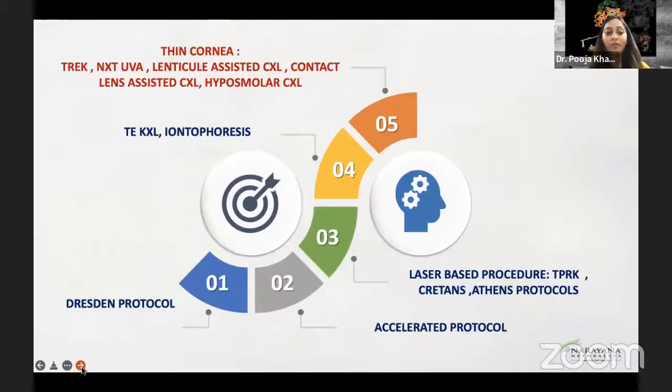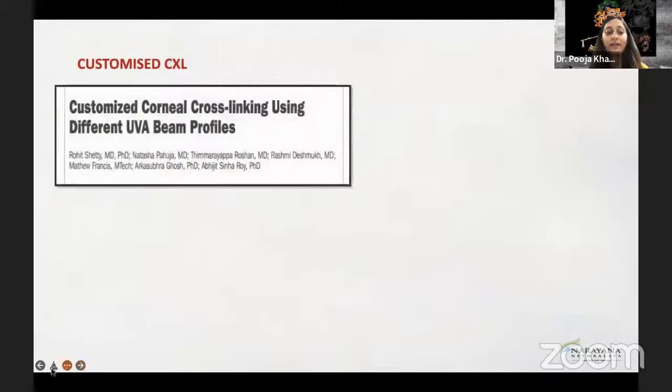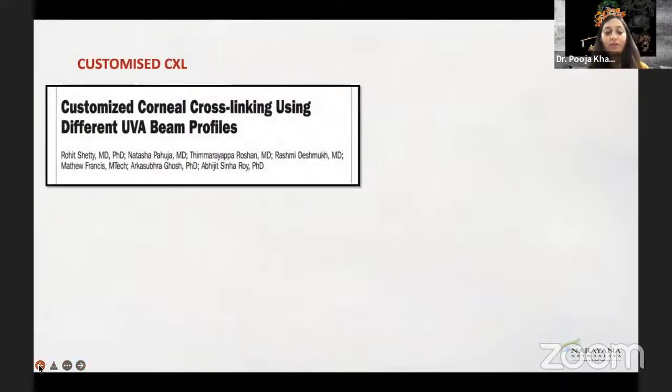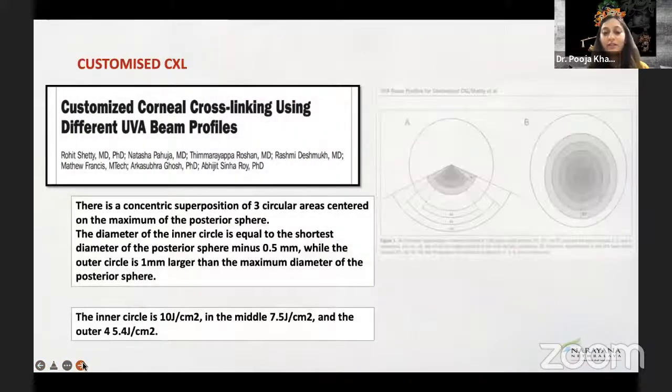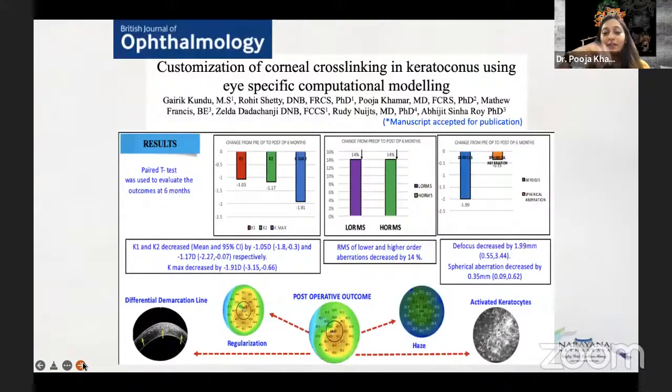Then there are thin cornea protocols. Now, what to do? Initially, whenever the cornea was less than 400 microns, the only possible option was the transplant. But now there are multiple other options of customized cross-linking, where the energy in the cone area is higher than in the areas where there is no cone. And of course, the results are equally good as topographic.